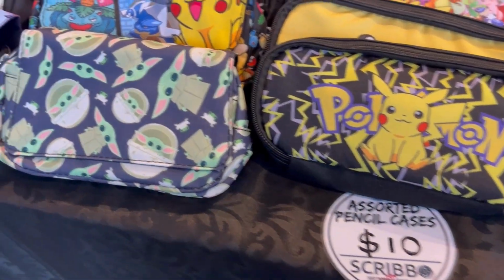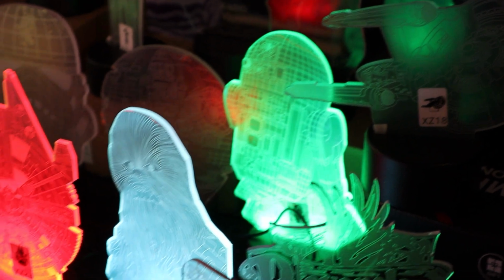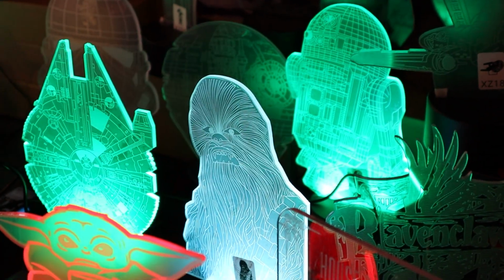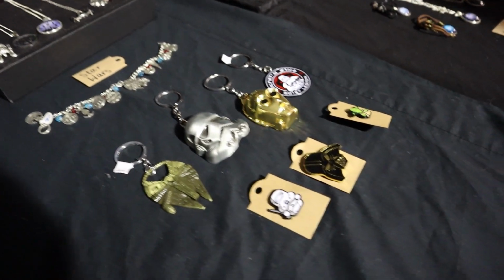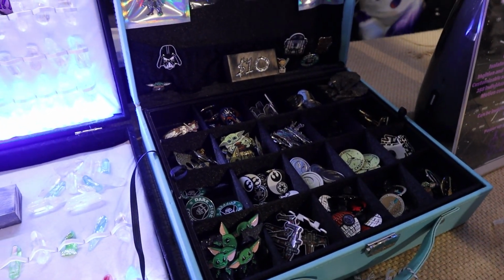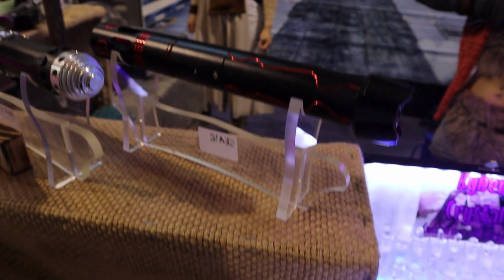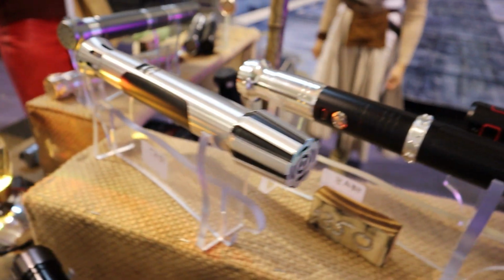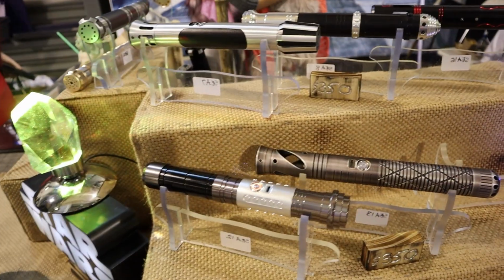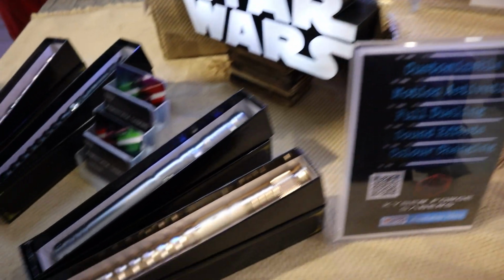A few other random finds that we spotted around the convention: Grogu pencil cases, light up Star Wars displays, and some assorted Star Wars jewelry and pins. Kyber Forge had a great array of Star Wars pins. I did pick up a couple myself here. The Kyber crystals were really popular, and there's always a huge group of people at this booth checking out their great range of lightsabers. They have affordable ones all the way up to the very expensive ones with all the bells and whistles. They're always a great booth to check out if you're in the market for a lightsaber.